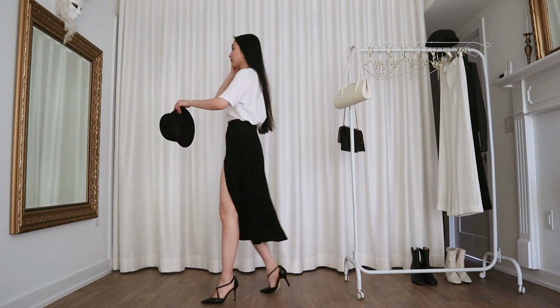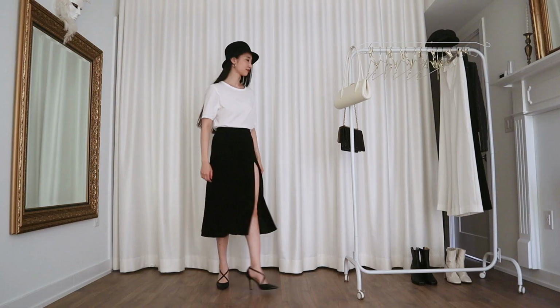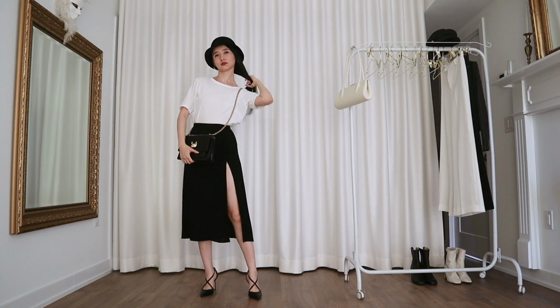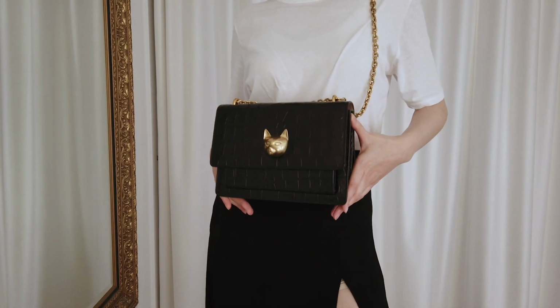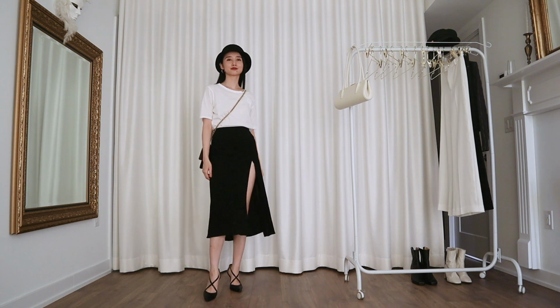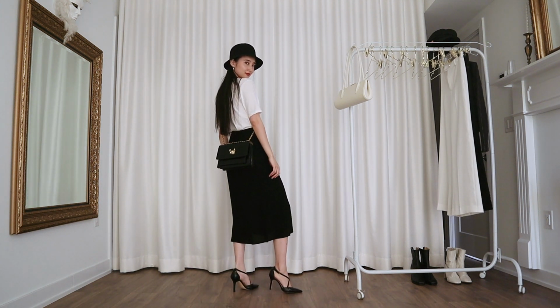Now, I'll put on my black bucket hat. This hat kind of makes me look like a kindergarten kid, but it has been my favorite thing to wear this spring and summer. To complete the look, I'll wear this cute little black bag with a cat lock across my body. It just adds a bit more interest to this plain outfit. Okay, now I'm just gonna have to squeeze out the last bit of summer, if there is any left.